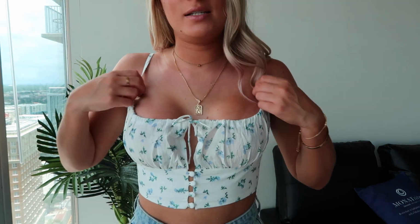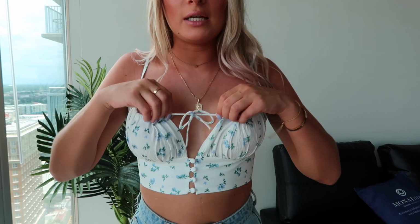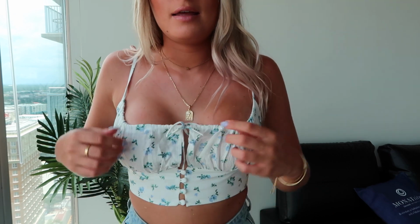So I love this top. It was a little hard for me to button here. I think I did get a size a bit too small, but I think it'll be fine. I think it fits just enough. This is really cute because you can pull it a little bit out here if you'd like, or keep it close together like that, which I personally prefer. I think that's a really cute look.